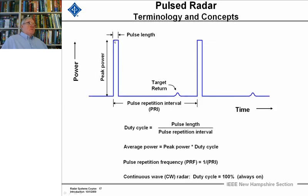The peak power is the peak power within a pulse, and I want to remind you that this is the envelope of power that is transmitted. Within this pulse width is a complex sine wave of electromagnetic energy, and it's oscillating up and down at some frequency. But the peak power is power versus time. The peak power is that biggest value it gets to, and the width is called the pulse width. And then sometime later you get an echo back, it's the target return, and a little while later you'll send out another pulse. And what we call the PRI, the pulse repetition interval, is the time between those two pulses.